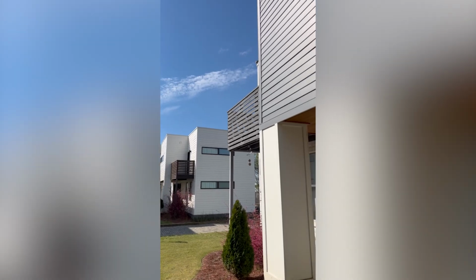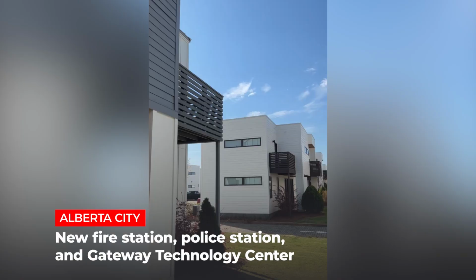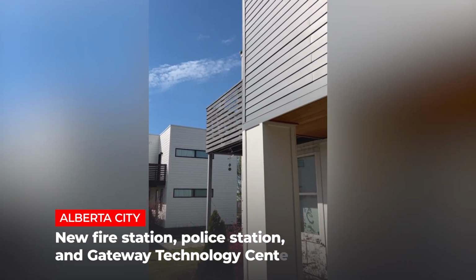So I would say that 70% of all of Alberta City has been new construction in the last 10 years. The city has been really heavily investing in rebuilding it with a new fire station, new police station, the Gateway Technology Center, which is like a park and recreational center for computers and technology and things like that.